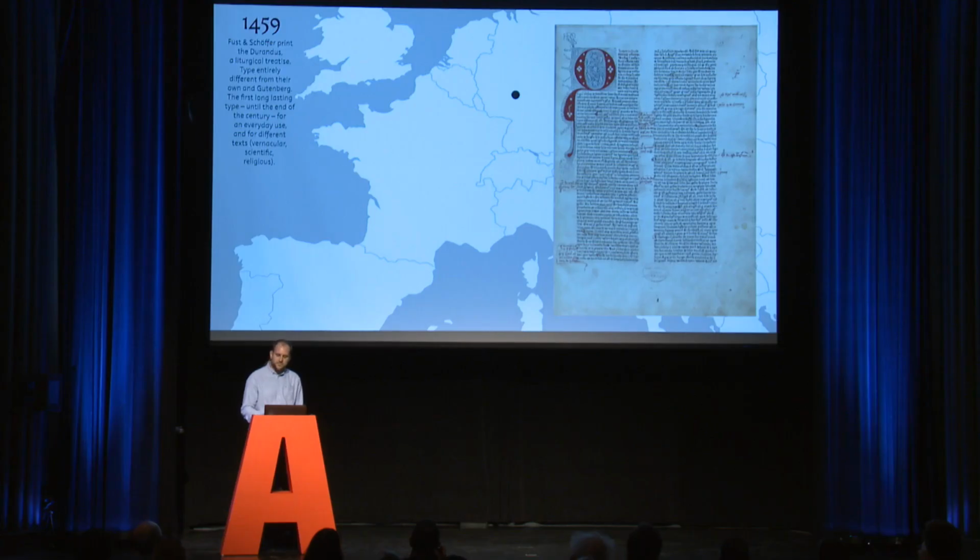Well, today, in the given time, we'll focus on what happened in the 1460s, which is an important, dense, and surprising decade. Quite suddenly in 59, the Doramas appears with Fust and Schöffer. It is the smallest type then, around 14 points, and it's entirely different from their own and Gutenberg types. Lotte Hillinger has pointed out its superior technical quality, lasting like no other type until the end of the century. And this might be due to Nicolas Jenson, who is working in the workshop as a spy for the French king, coming from the mint in Paris, where he already worked with punches.